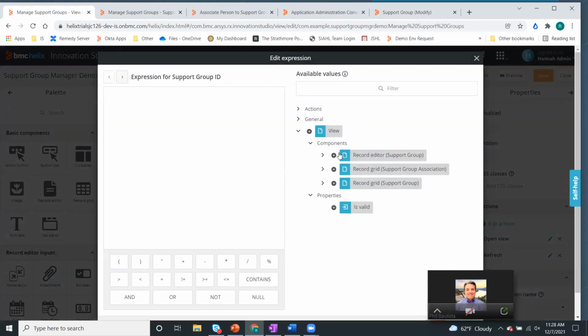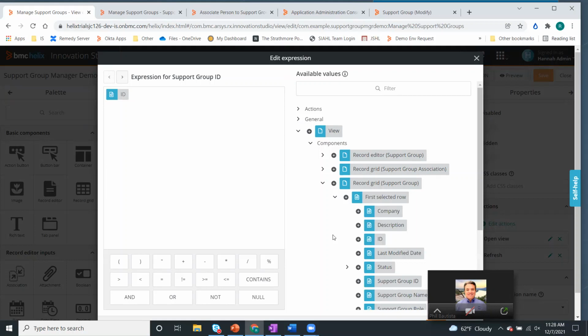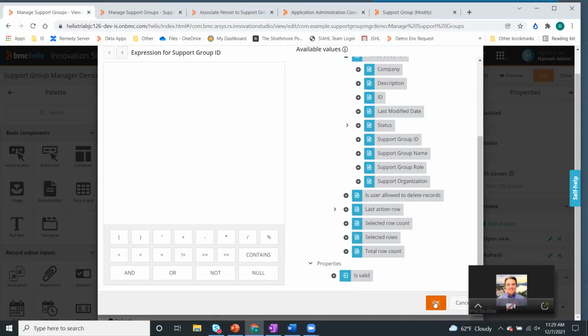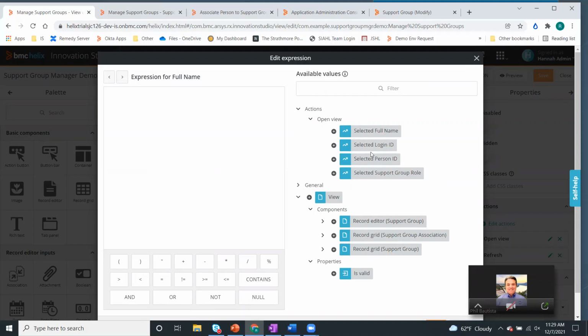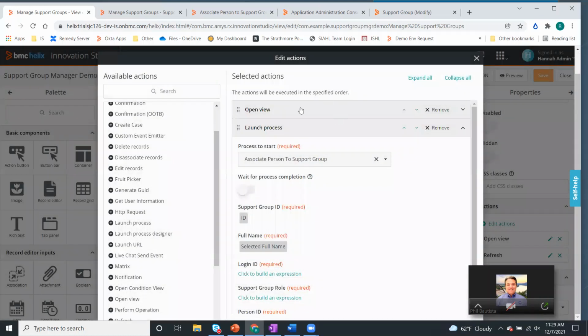So the support group ID is the ID of the selected row of the support group grid up above. The name is the name of the person in that blade that came in. So when I select a person from that blade, oh no, it's from the action open view there. That's the results of the blade. When I select a person in the blade itself, I'm outputting values from the selected person in the grid that's in that blade. And that's what these are. So I want the full name of the selected person. I want the login ID of that selected person.